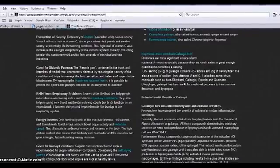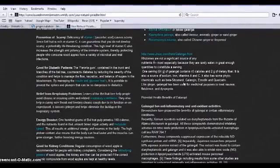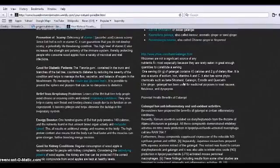Rhizomes are not a significant source of any nutrients, because I typed into Google galangal nutrition, I think. So this article came up. It's saying it's not a significant source of any nutrients, especially because they are rarely eaten in great enough quantities to constitute a serving. So they're saying here 1 serving is 64 grams of galangal, and it contains 45 calories and 2 grams of dietary fiber. It is also a source of sodium, that's salt, iron, vitamins A and C.